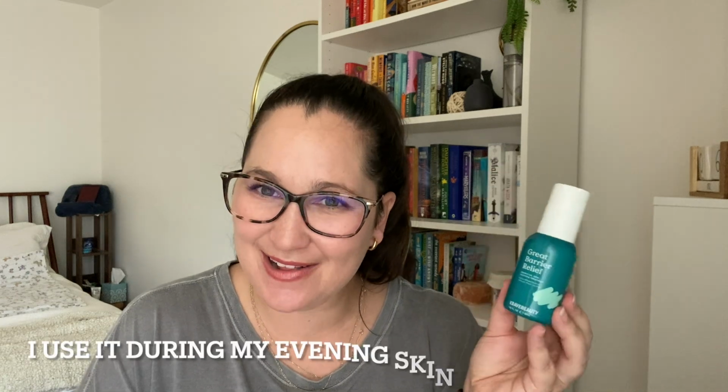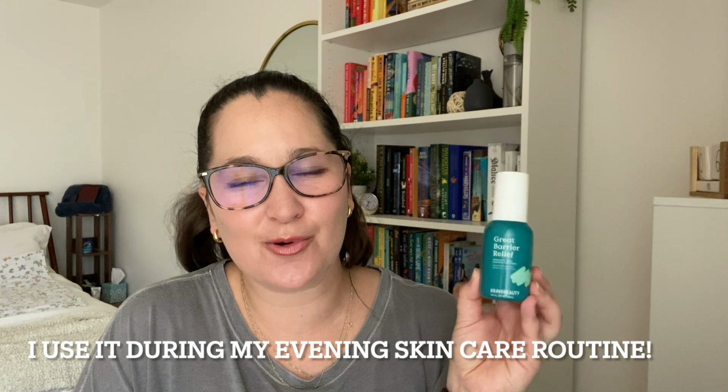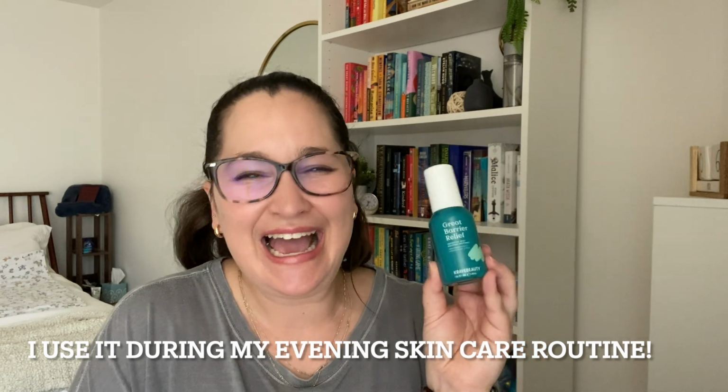It does have an odd smell. It's non-scented. It doesn't have fragrance in it. So I think it's the tamanu oil. You can definitely smell it, and it's not a great smell. It's a very earthy smell, but if you can get past it, I think this is a really effective product. So if you've got really dry skin and you are looking for all of the moisture and all of the reparative skin barrier support, this is a great product.